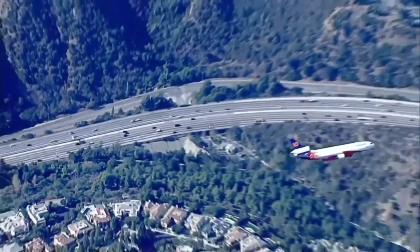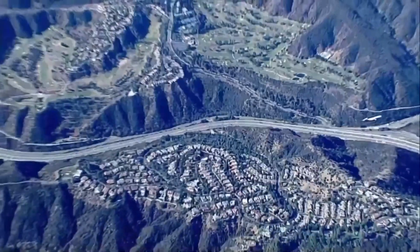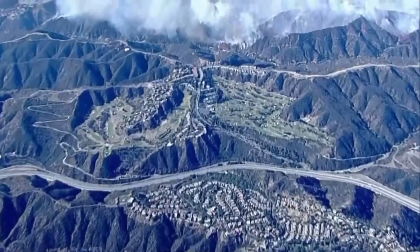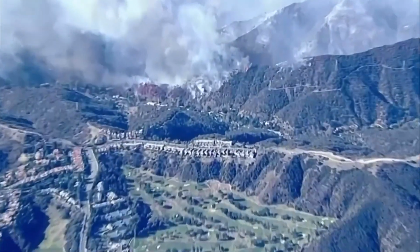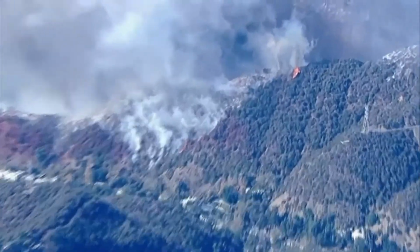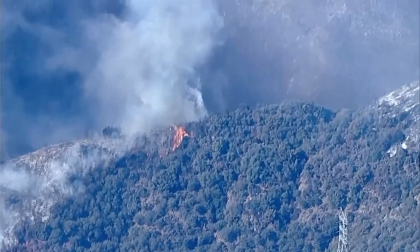You see the 405 freeway right in the background, and this DC-10, this very large passenger aircraft, possibly has a past life as an airliner many years ago, and then has been repurposed as a fire tanker. So it's just amazing to see that plane be put in service for this use that is very beneficial and very much needed in this community.